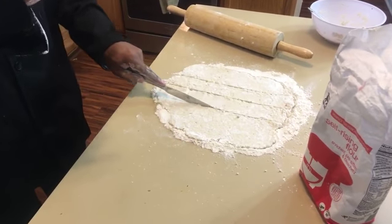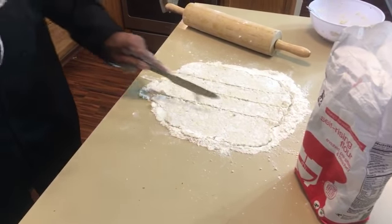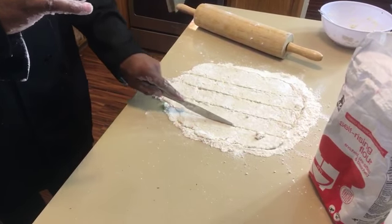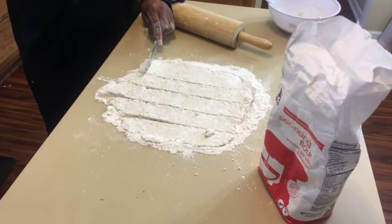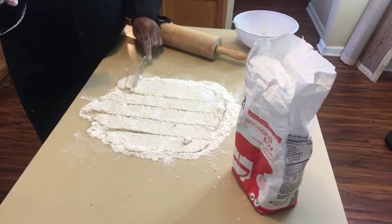If you wanted to do some different shapes, you could do that. I'm not really too concerned with shapes and things of that nature. I just let them be dumplings.